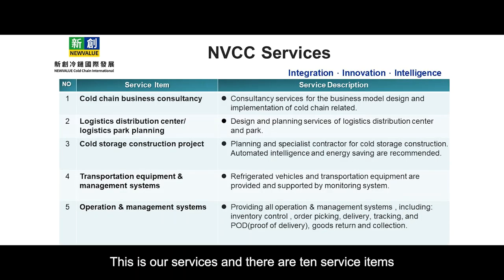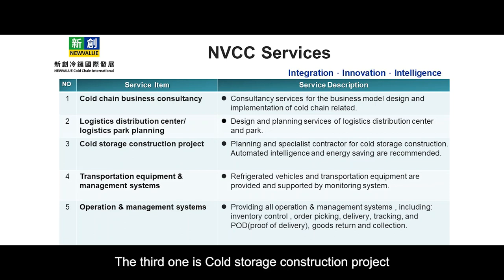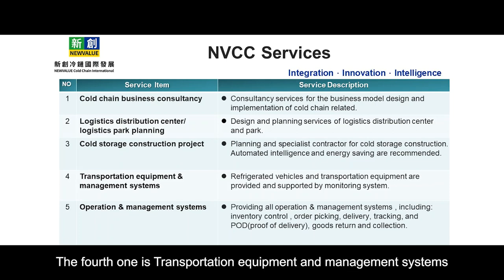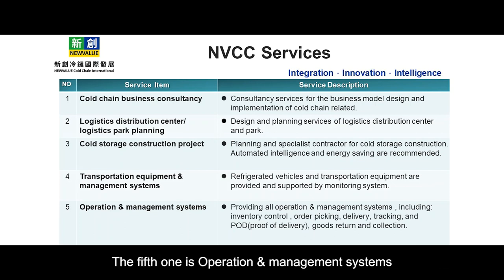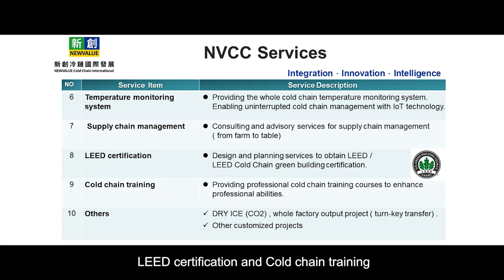This is our services, and there are 10 service items. The first one is cold chain business consultancy. The second one is logistics distribution center and logistics park planning. The third one is cold storage construction project. The fourth one is transportation equipment and management system. The fifth one is operation and management system. Then we have temperature monitoring system, supply chain management, LEED certification, and cold chain training. And we have a CO2 whole factory output project.